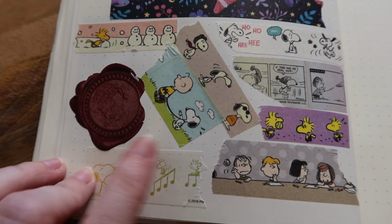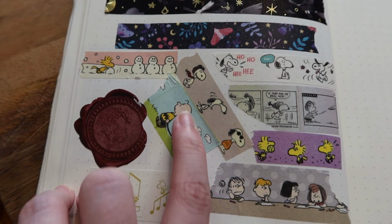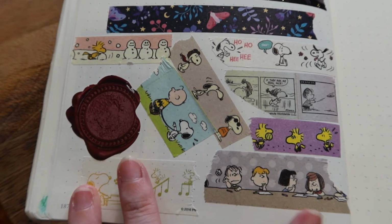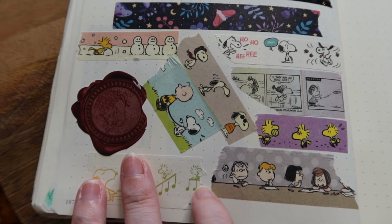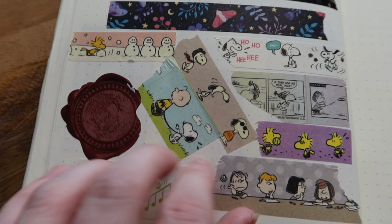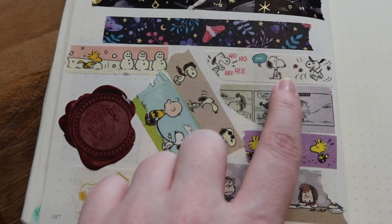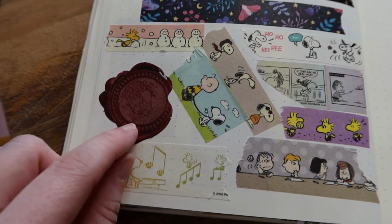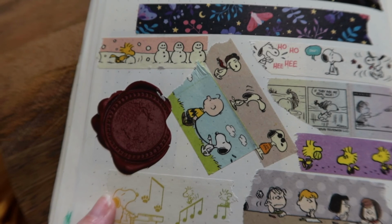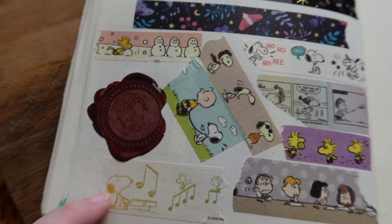There's music themes. There's day-to-days, there's all the different types of Snoopy personas, like he's wearing a Joe Cool sweater. This is definitely a back-to-school theme if I've ever seen one. And then Woodstock, some of the actual comic panels, and then Snoopy emoting in general ways. And then, since there are so many of these, I decided to also show off one of the wax seals from that pack of 40, and it really is a fun detail thing to have on as a sticker.